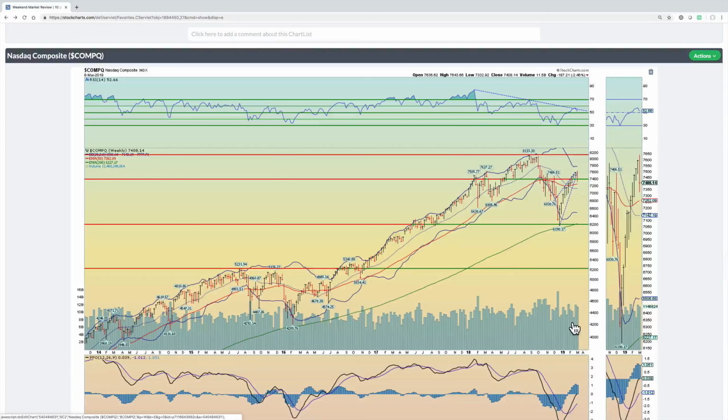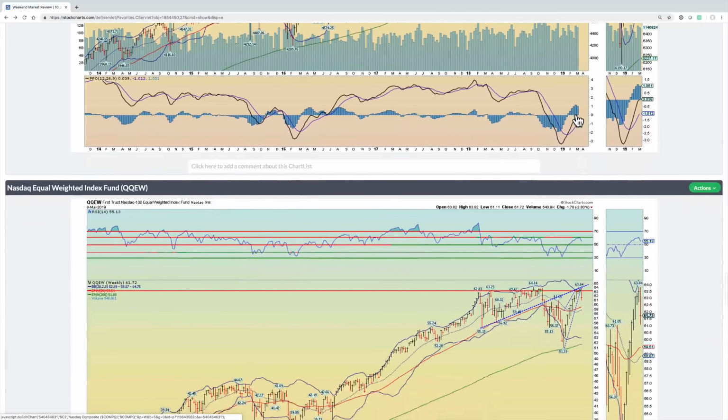Here's the NASDAQ, another example of a bearish wedge. Still got the 50-week moving average below it acting as support, but here you've got this negative trend line of consecutive lower highs. That's a very negative development. If it closes the week below the 50, that would not be good.